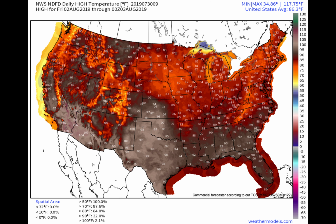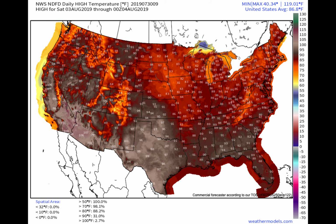Thursday high temperatures, Friday, still holding on to a certainly it's not cold, but it's a mild and a less humid air mass over this region, hanging on still into the weekend. Again, with that flow around the jet stream, it doesn't allow a really hot and humid air mass to build into the region, keeping us mild and less humid over the next week or so.